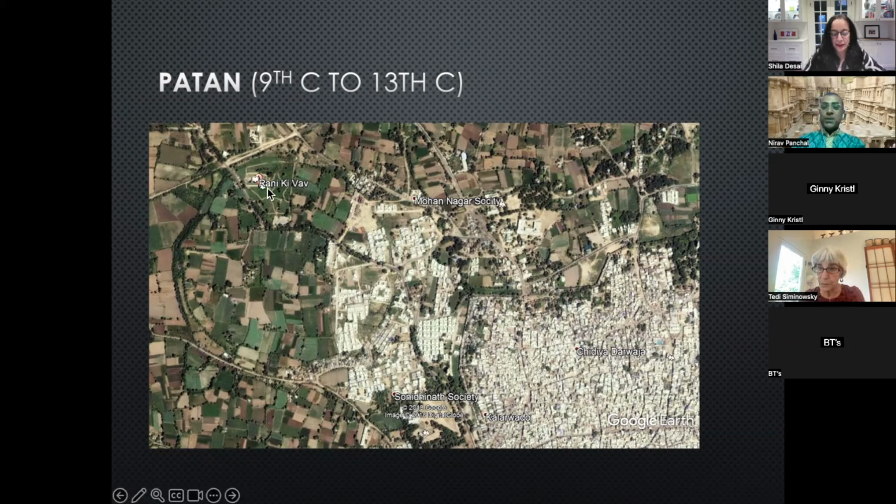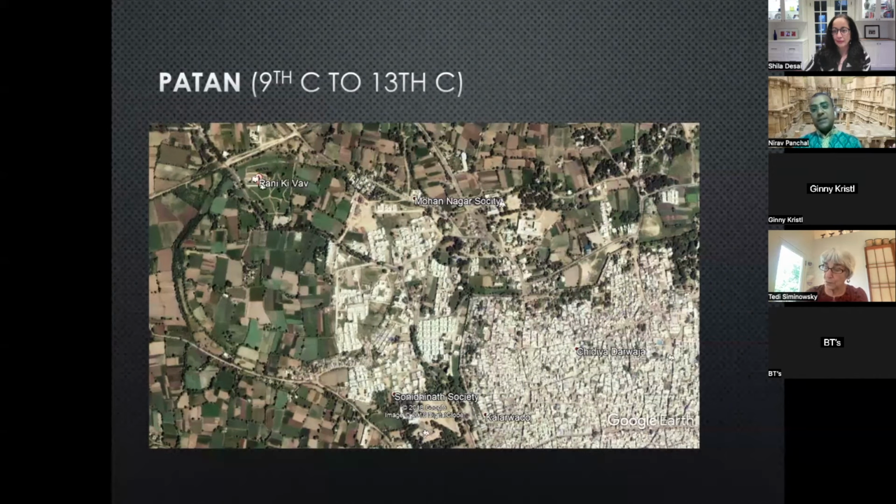In the 13th century, an Islamic attack happened in this region of North Gujarat, which borders Rajasthan. One of the rulers, Khilji, destroyed everything in this part of Gujarat. He attacked, destroyed, and robbed everything, and Patan was abandoned for 200 years. Nothing there. He came in the 13th century, attacked, destroyed, and was gone. For 200 years there was nothing.